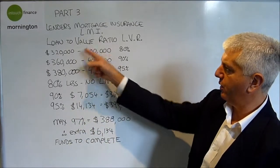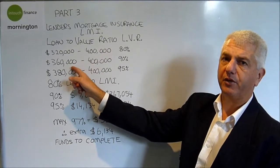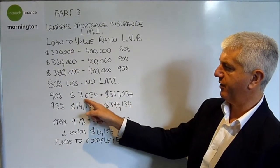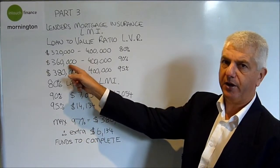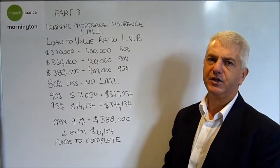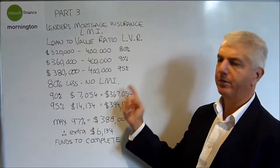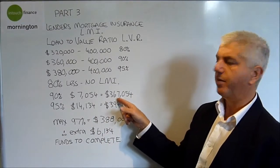So as an example, in this scenario, buy a house for $400,000, we borrow $360,000. The mortgage insurance calculates to $7,054. That's added to the loan amount or capitalised, and so quite often people refer to the LMI being capped. That means that the lender's mortgage insurance is being added to the loan amount. So you're not paying mortgage insurance on mortgage insurance. So in this scenario, you'd actually be borrowing $367,000.